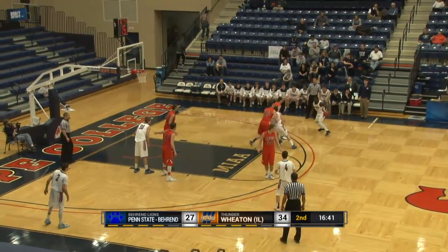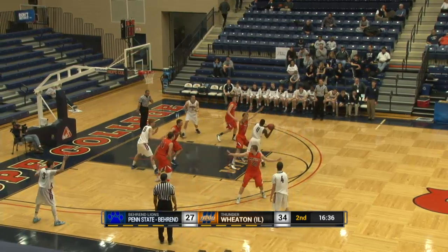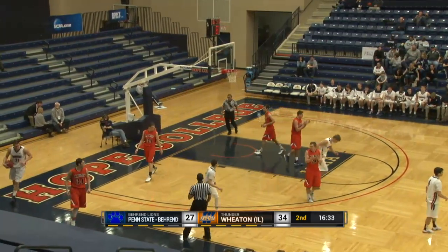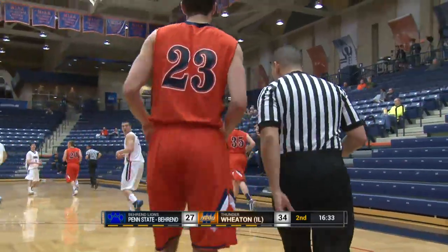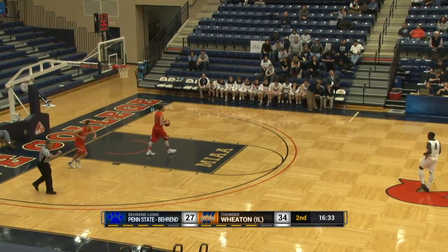Wallace to break down Smith. He gets a screen left, checks it back right. Another screen. He's going to go around the corner. Oh, a beautiful pass down to Knoll. Knoll can't hang on to it. Just couldn't quite handle it. That could have been a huge possession. Bring it down to a 5-point lead, but instead it's turned over.